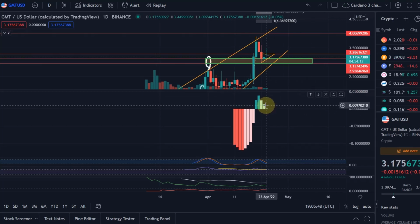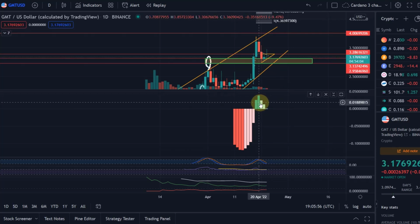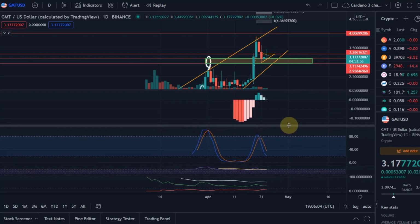And if the daily candle closes and we get here not a bearish crossover, that would at least give the bulls another chance to turn it around. Sometimes you get it just prevented just before that happens, but it's close. If the price drops a little bit lower, we're probably going to see here the bearish crossover. That would of course not be a bullish sign, but bear in mind we're still in the pattern, we're still holding support.